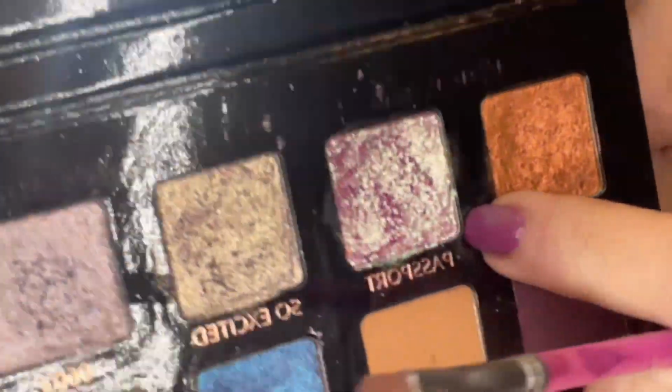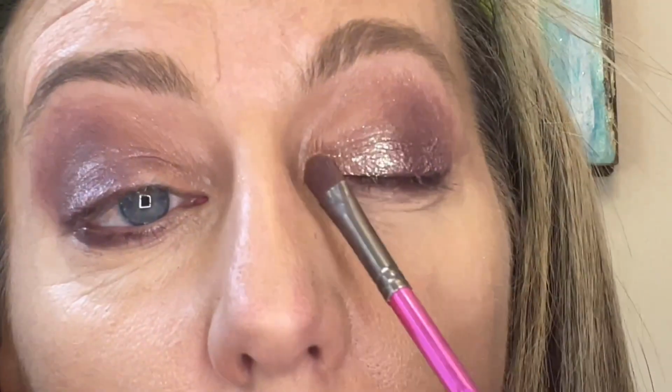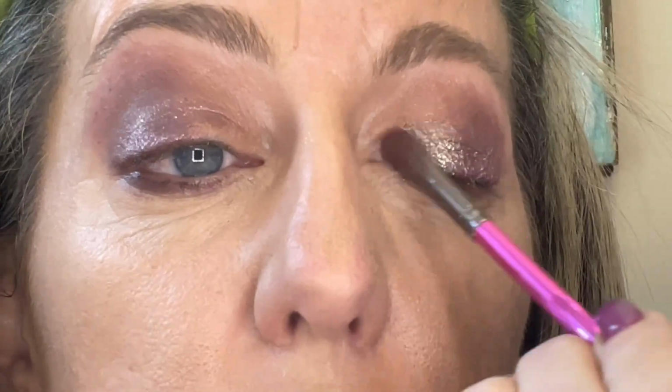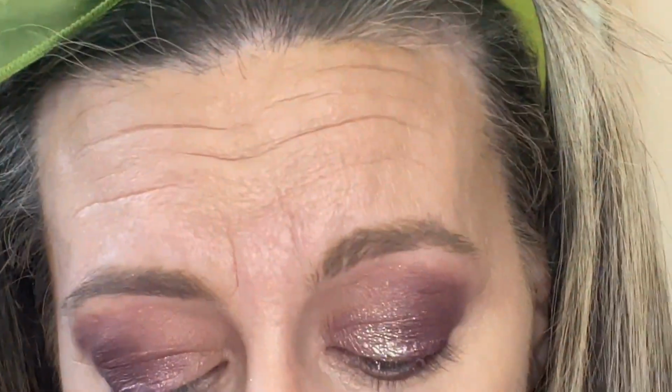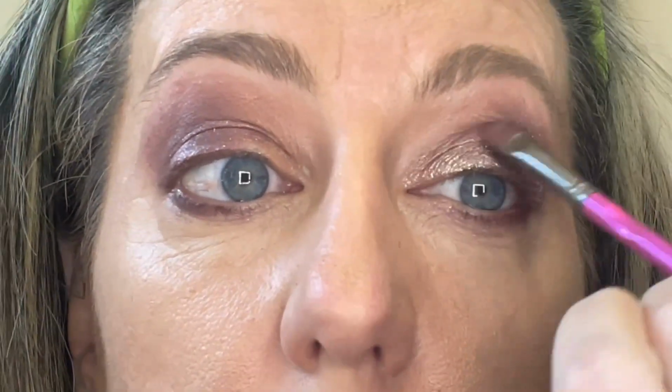Okay, so we'll go into Passport, which is this beauty right here, which has a little bit more of a pinky purple flip. We'll do that one next. Little bit flaky. So pack it and then spread, like push it on if you have this palette. It's a beautiful shade. Whew, it's so pretty. All right, I'm gonna flip the brush over, go back into Hey Y'all, and help those join up a little bit better. Beautiful.